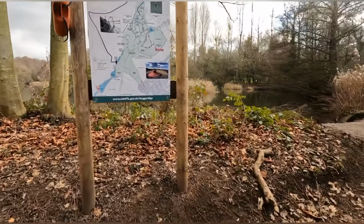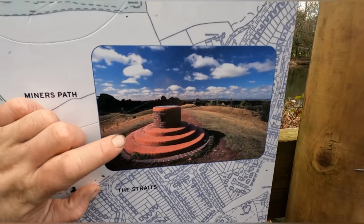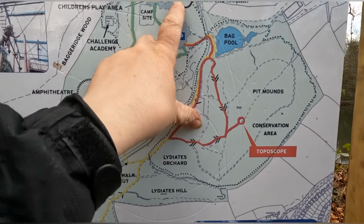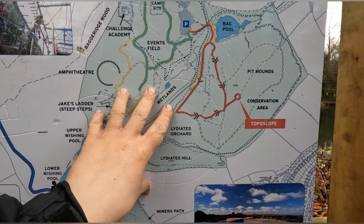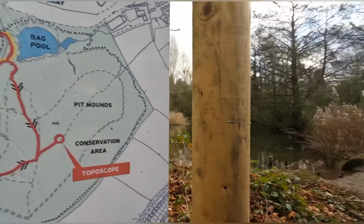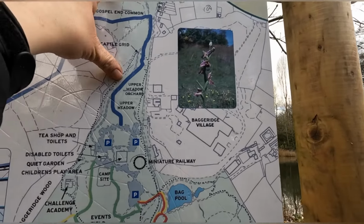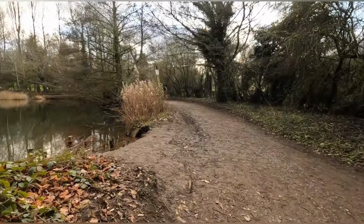Look at the map, shows you a few things, got a toposcope there, that's where we're headed, and then a few other things. Look how big the park is itself, with Himley onto there. You've got Bagpool, miniature railway, you had the mineral line what run to the coal mine itself onto this corner, and that would have run all the way to the South Staffordshire Railway from my last video on Himley, what I showed you. But it's just a big land, it stretches all the way up to there. That's crazy. So let's go on a journey this way. I think this will take us to the toposcope.